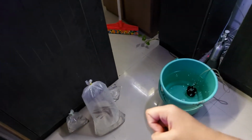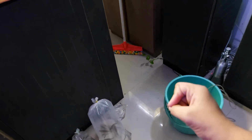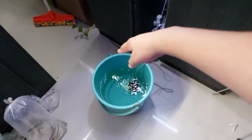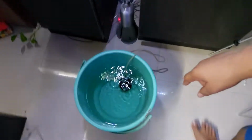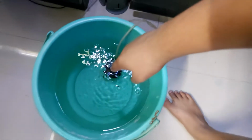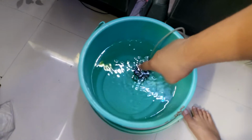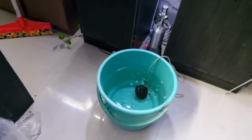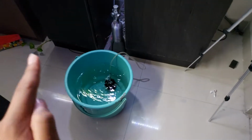Problem is that I don't really have a quarantine tank, so I made a DIY thing. That's a 5-gallon bucket with a cycled sponge filter inside. This is going to be a quarantine bucket, so all those fish are going inside there. So let's float them.